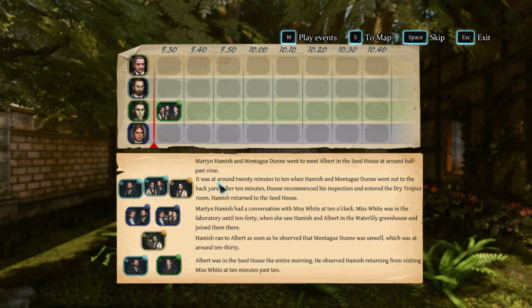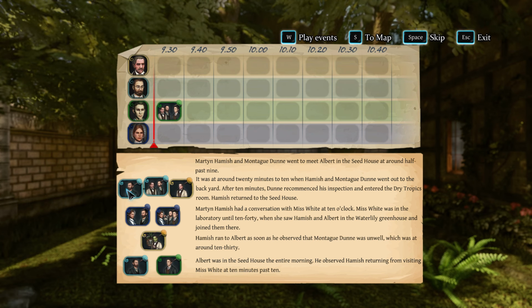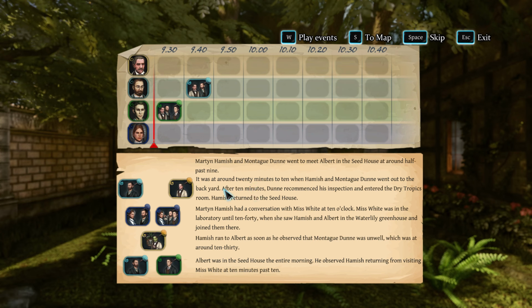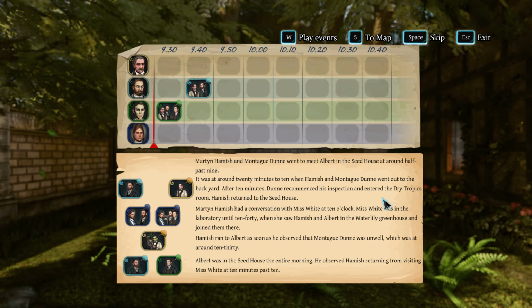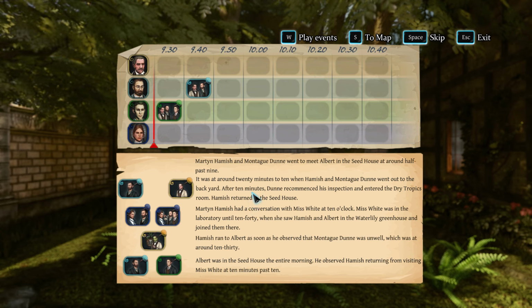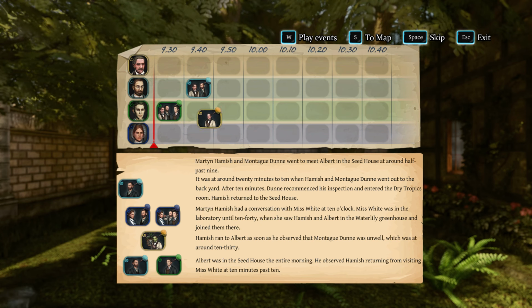Yeah, it was at around 9:40 when they went out to the backyard. Dunn recommenced his inspection, entered the dry tropics room. Hamish returned to the seed house. So that's done. Dry tropics.